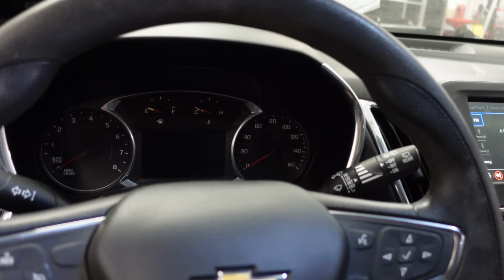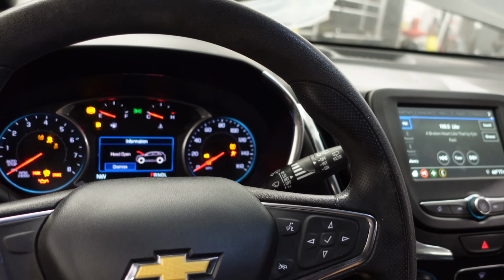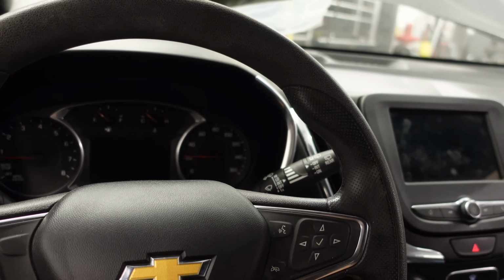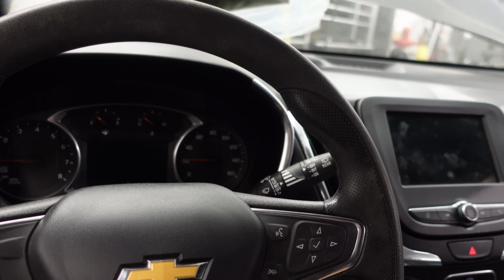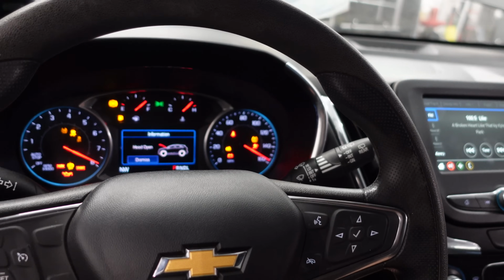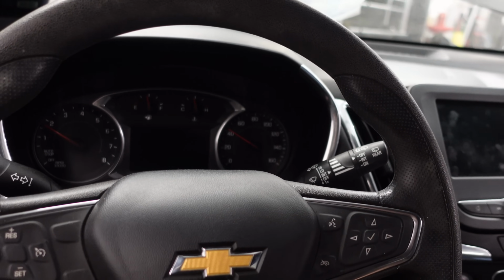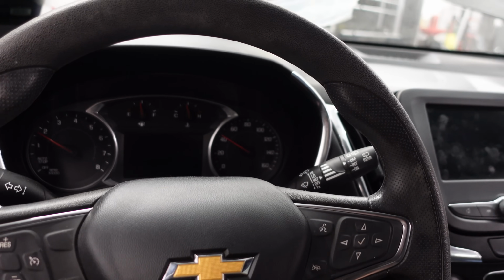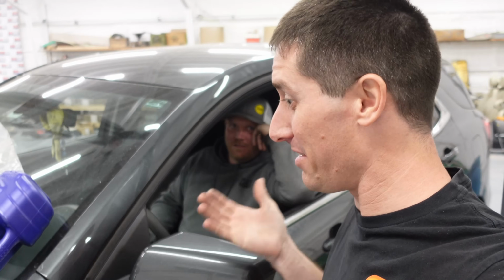All right, we just hooked the fuel line back up. The time has come. It's tried to start. Here we go again. Backfire. Yeah, no, it's running perfectly.